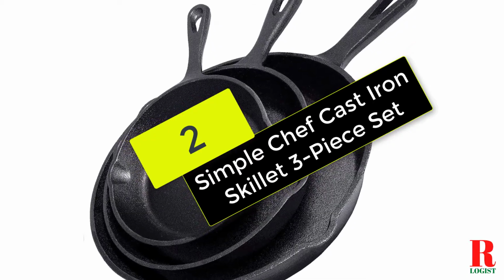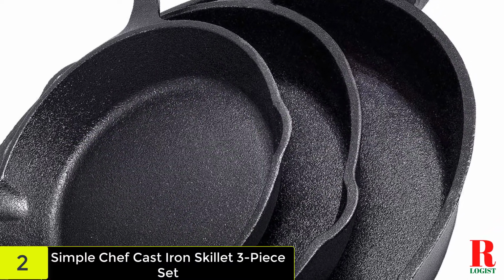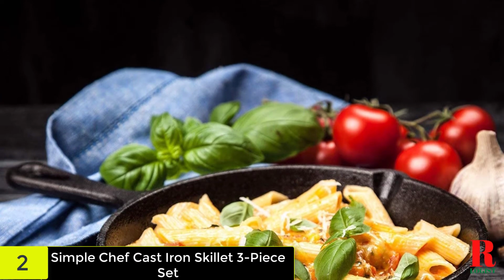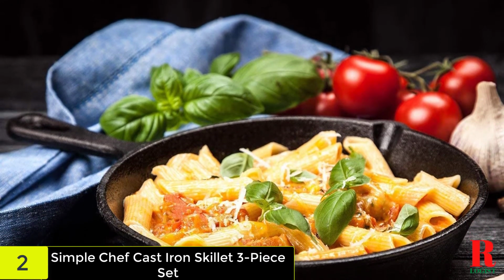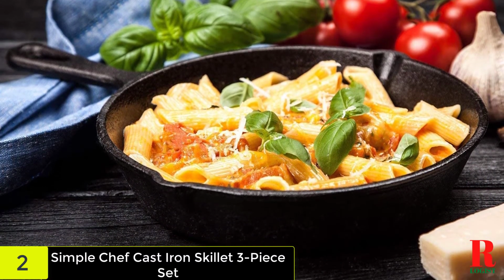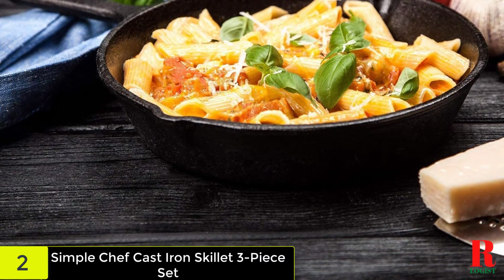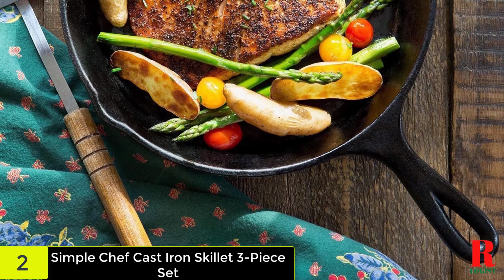At number 2 on our list, we have the Simple Chef Cast Iron Skillet 3-piece set. This exquisite 3-piece set of large cast iron skillets speaks of high-quality craftsmanship, making it ideal for use by fancy and cautious cooks as well as professional restaurant chefs, and therefore making it the best cast iron cookware available. We appreciate a beautiful piece of cookware that matches the value of our money, and this 3-piece cast iron skillet set is by far the best of the cast iron cooking collections we've tried. Aside from the way this pre-seasoned skillet is durable, it has a slew of other benefits, which we've listed below.